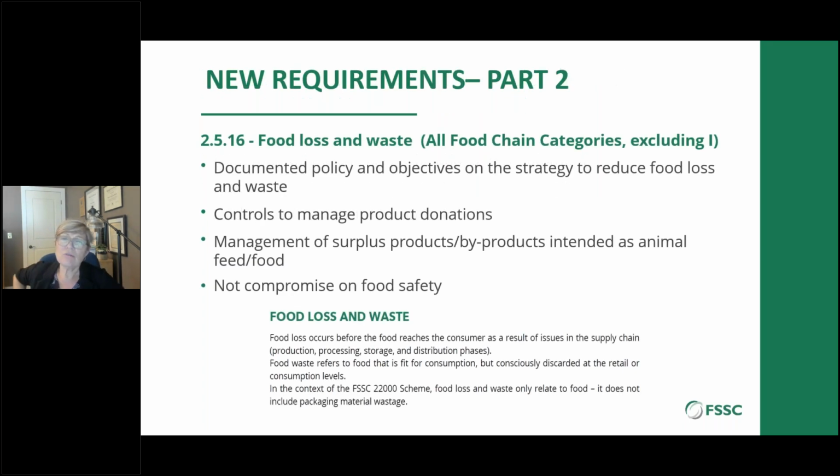The new requirement for the food loss and waste is something that we're quite excited about, because we believe that with our position of having 33 certifications worldwide, we will be able to have some impact. And part of the reason for including the food loss and waste is part of our objective to support the sustainability goals, specifically indicator 12.3, and as part of our vision of creating a better world.